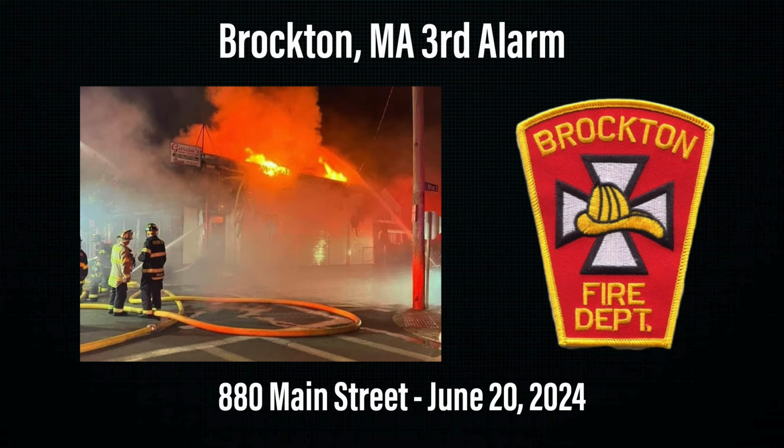Stoughton Engine 3, you're en route to our station 3 for station cover. Whitman Ladder 246, you're en route to our station 1 for coverage. Whitman 246, en route to station 1 for coverage.